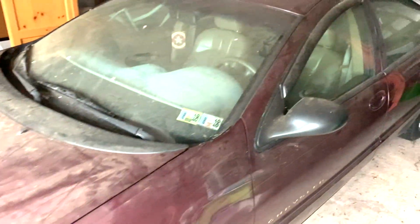Here it is in legitimate barn find condition. So excited to get this thing cleaned up and work on it. Sold new in Pottstown. If you can see, it says Ludwig's, an old dealership.